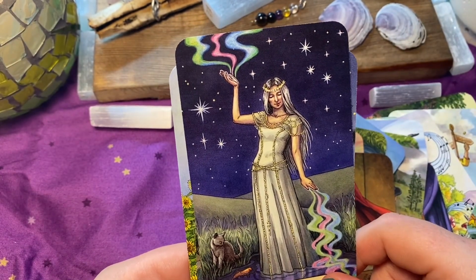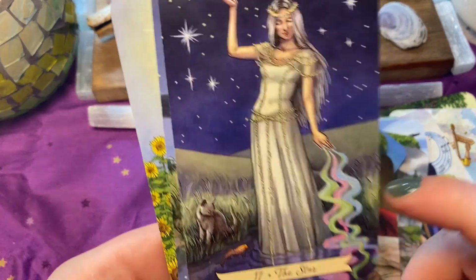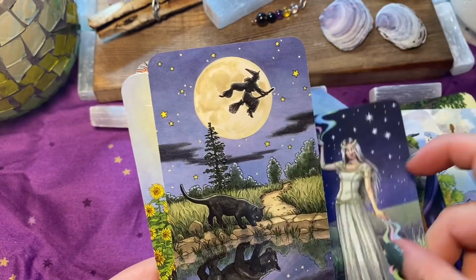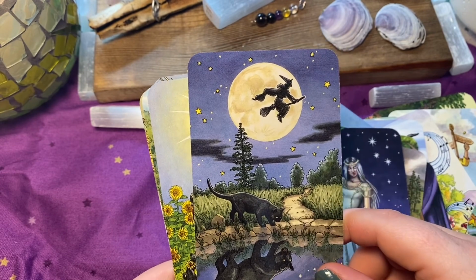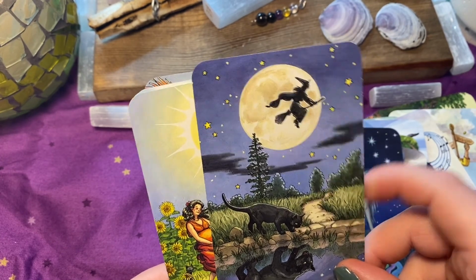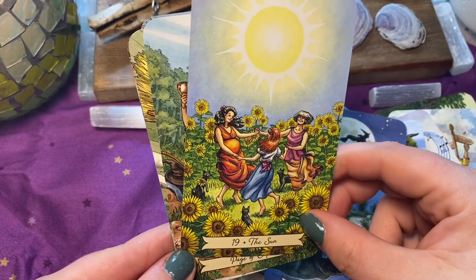I like this Star card, and I like how her magic from her fingers are different colors. And is it just me? Or are you guys seeing that goldfish kind of looks upside down like it's dead? That's weird. The Moon. I love how the little cat envisions himself as the big cat. Like they say, small dog complex. Small cat complex. But the witch is in the back. The Sun. With all the sunflowers.